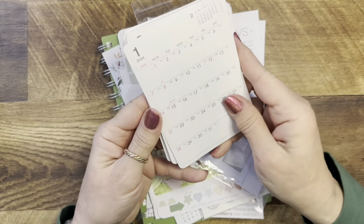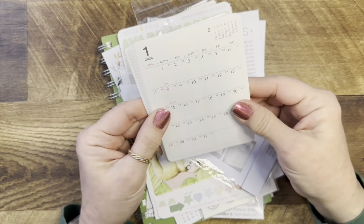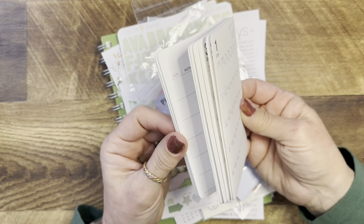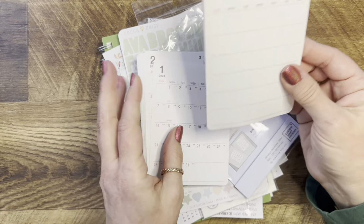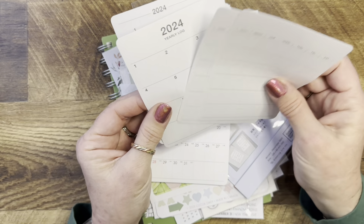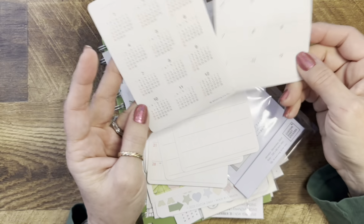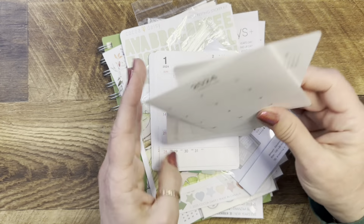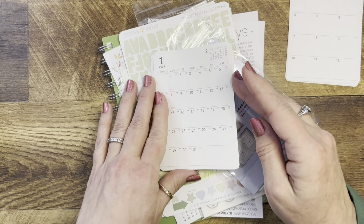These are stickers, and they're one per month for the entire year, so you've got the whole year. And then there's also a couple of extra back here that's like blank months. So I guess if you wanted to start it earlier, there's a yearly log and then a year at a glance. I am thinking that what I'm going to do, there's also, let me show you one other thing.